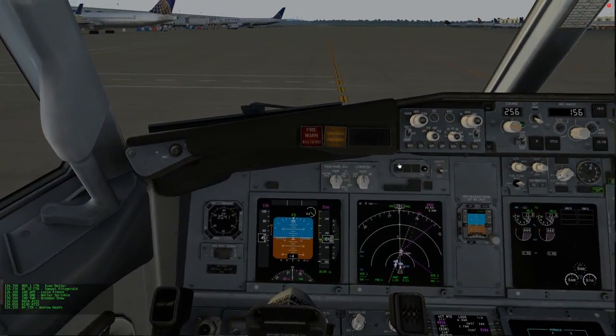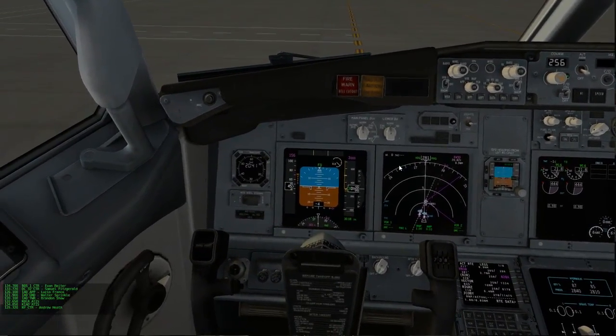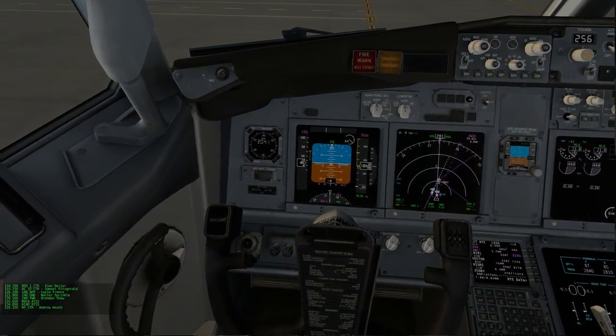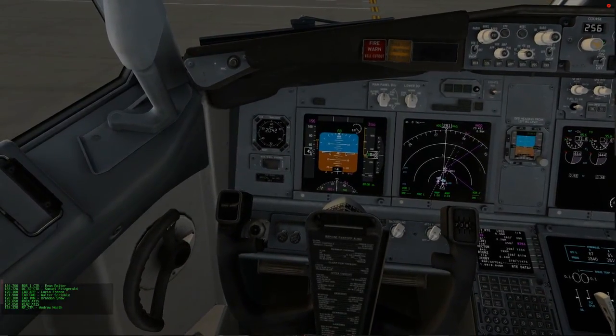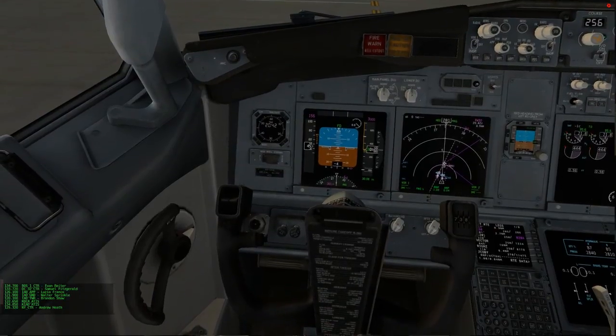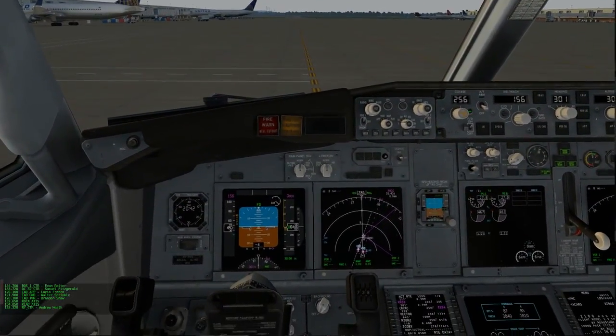Dallas ground, American 2806, ready for taxi. American 2806, runway 30 taxi to Zulu Yankee 11. Runway 30 to Zulu Yankee 11, American 2806. Here we go.